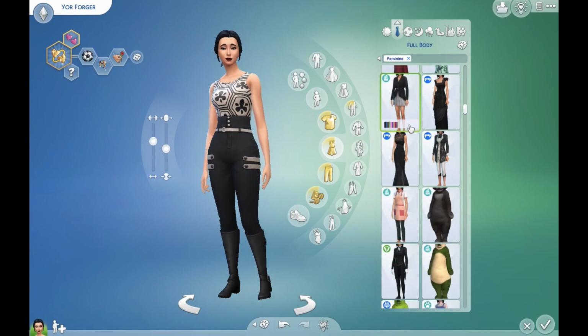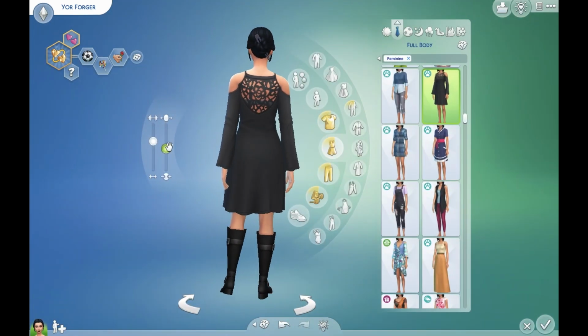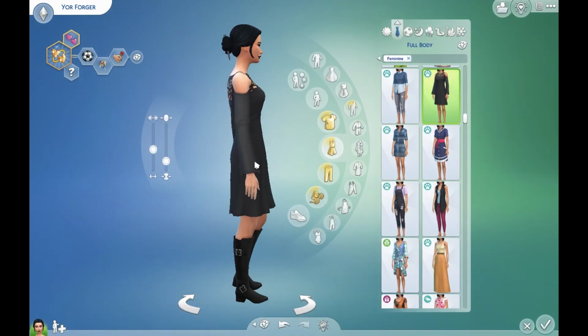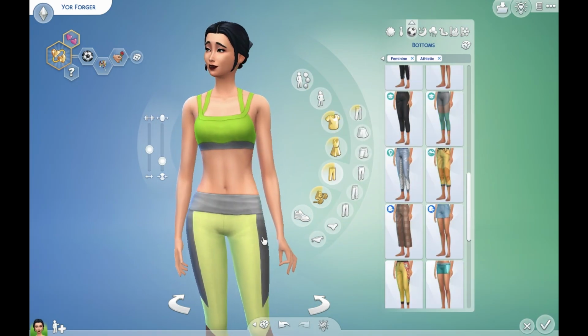Like, this is the dress. Like, maybe not. Maybe not. Then I thought about maybe trying to put her in something a little less formal, but I realized that Yor's never worn pants. And then I realized also that I needed to make my Sim just a tad bit smaller, just because of Yor's body type. She's curvy, but she's not extremely curvy. So I decided to do something like that.